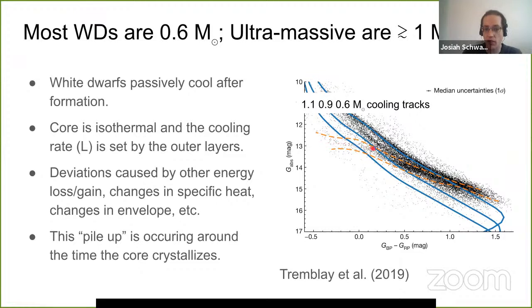And so when you see a feature like this, basically what this tells you is I'm moving along a cooling track, but during that phase, there's some sort of delay. There's some sort of additional energy source such that I'm having to spend extra time sitting in this region radiating that energy. And what we think this branch is here is crystallization. So there's extra energy being released as the dense plasma inside the white dwarf undergoes a phase transition from liquid to solid. And that extra delay may be related to the latent heat of that transition. And so that can explain the location of this feature occurring around when that crystallization happens.